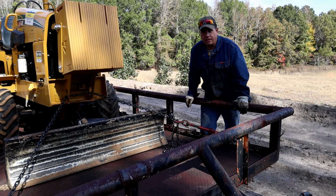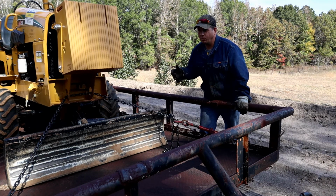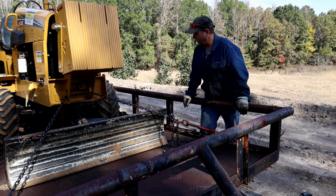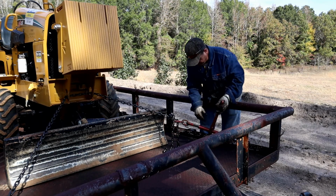But let's get this thing unhooked, and then what else? Oh yeah, the path for the machine. Get that all plotted out and prepped out, and be able to know where you're going once the machine gets there.